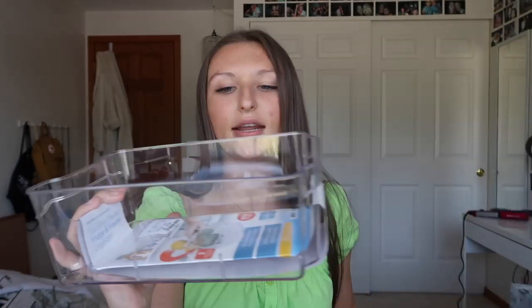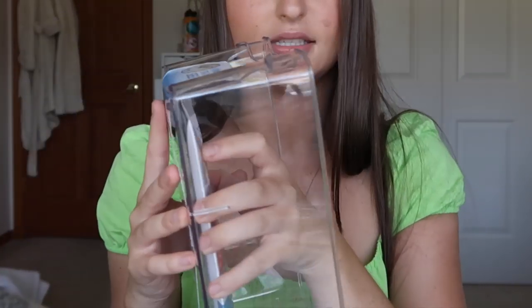But then I got these things. These are from HomeGoods actually, and they're like these deep little organizers, and there's two of them. They're wrapped up in this little plastic thing right here, but it basically comes with little shelves you put in it, so you can make it three different compartments.